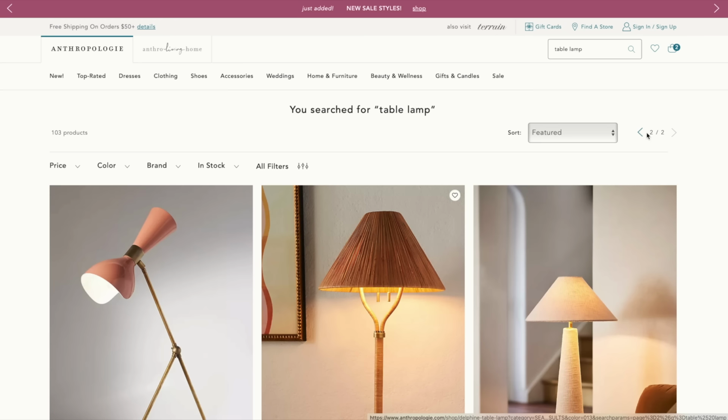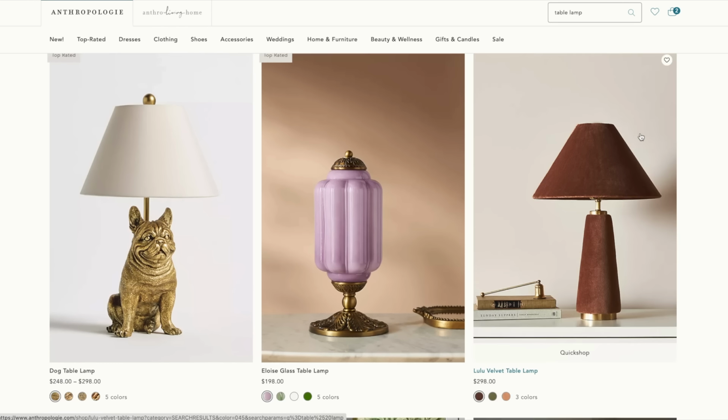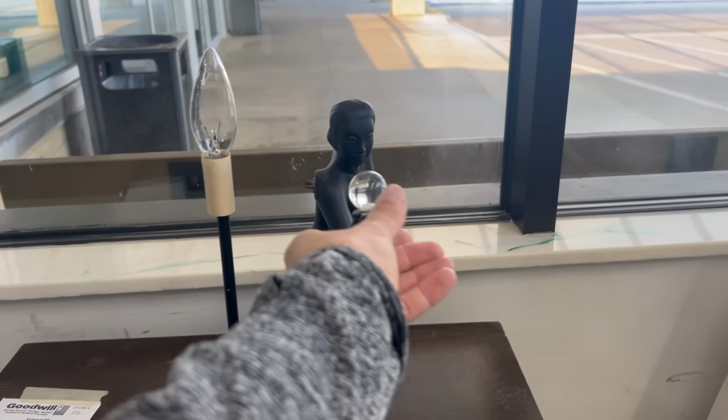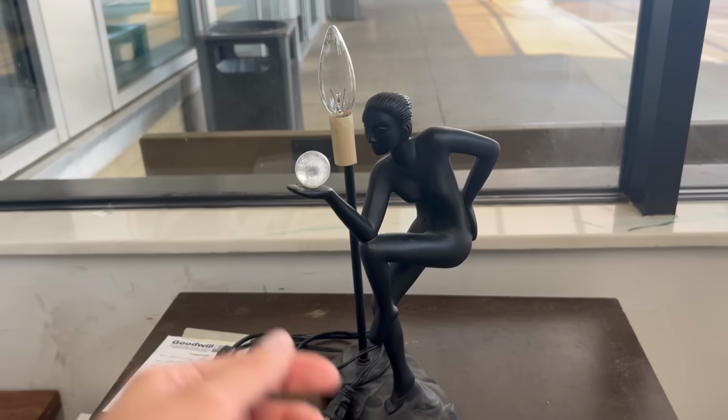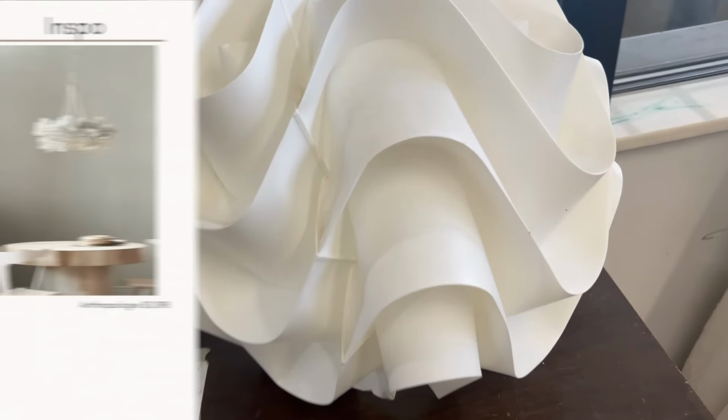Last but not least is the lighting. So lighting at Anthropologie can be incredibly expensive. So just like every other category, find some lighting that you really love and then go into the thrift store with that intention. And usually, eventually, you'll find something that's really similar, but so much more affordable.